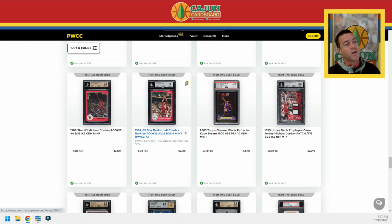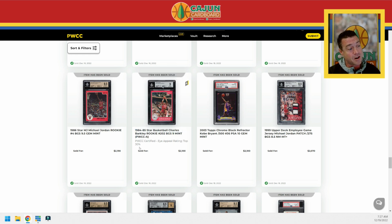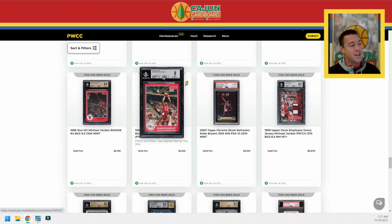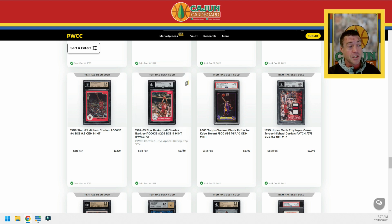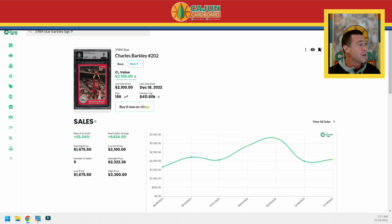Here's another card I really wanted to look up. It's the '86 Star Charles Barkley rookie, wink wink, BGS 9. It does have a PWCC-A sticker. 30% eye appeal on this one. It is, I must admit, a really clean looking copy of this card. The top to bottom, I'm not sure is great. The left to right for a Star card is exceptional in my opinion. Just my opinion. $2,100 for that Barkley XRC or rookie, whatever you want to call it.